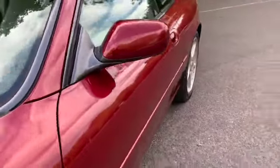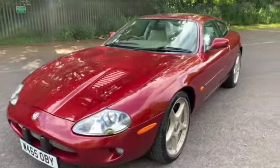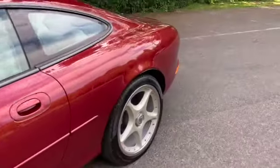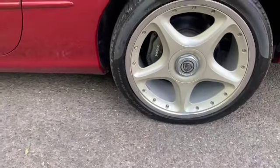Down the line of the car, just look at that. It looks absolutely super. So you've got the 285/35 R20s on the back. Again, all matching tyres.